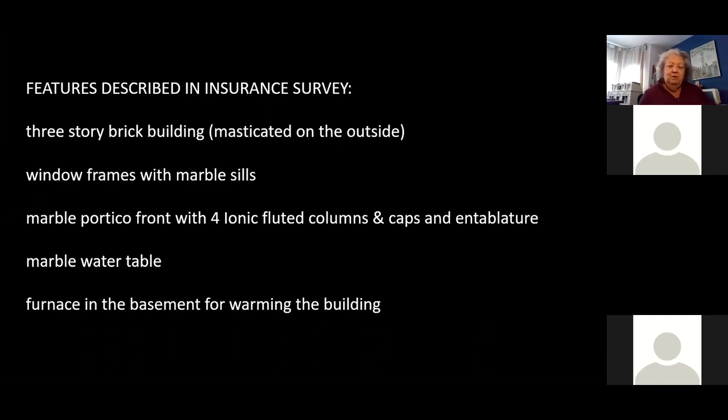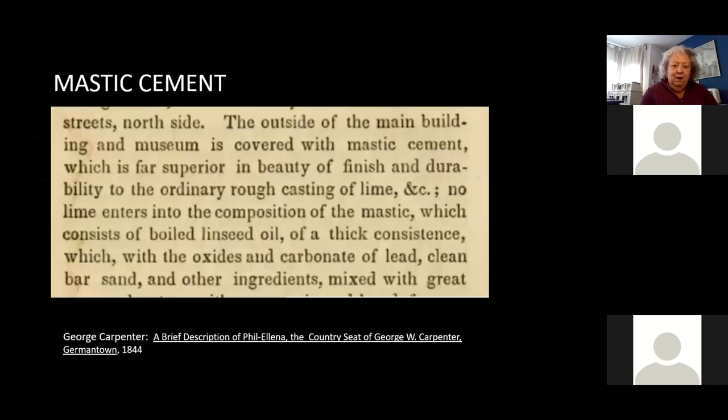Now, the exterior of the building was masticated. It doesn't mean chewed up. I found this definition of mastic cement in a publication from 1844. The author praises it for durability, and presumably it's easily painted.